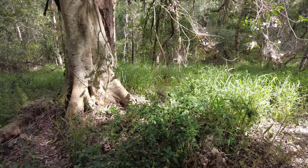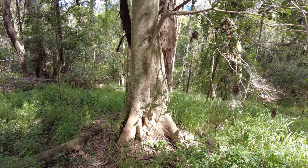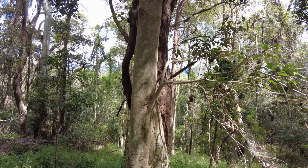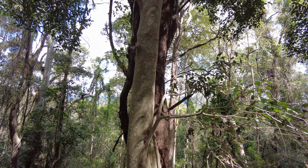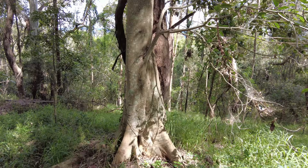Now folks, this is a fig that is about to take over a gum tree. The gum tree, you need to run mate, run while you can. Oh, you can't, sorry.